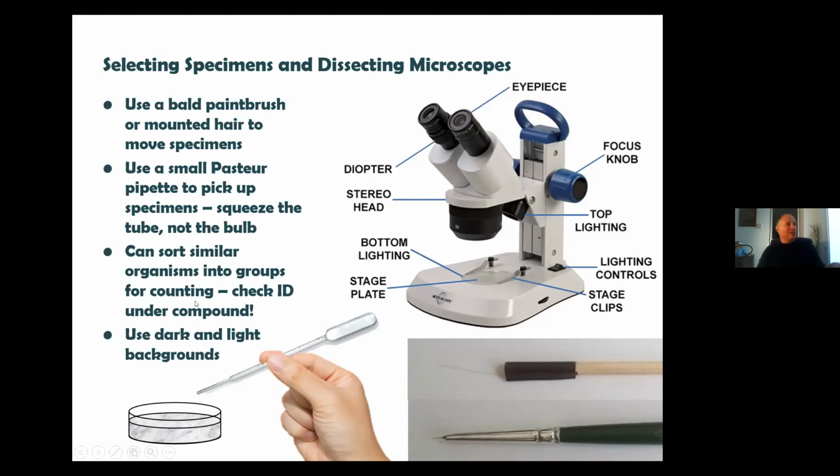But you do need to sort them out and choose a specimen to pick out. So if you've got them in your petri dish, I would recommend moving around the little bits of soil you've got using a paintbrush that's had almost all of the bristles snipped off, or I've got a little bristle from a shaving brush that I mounted on a bamboo skewer with a piece of insulating tape, and those are pretty good for sorting through, because you're operating on a very tiny scale under a dissecting microscope.